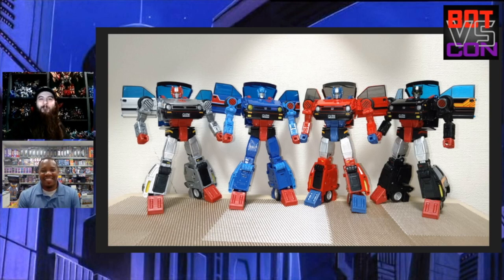So I'm on the fence with this figure. I like the new head sculpt. I think it looks nice. I like the yellow decals, but we'll see. We'll see how things roll.